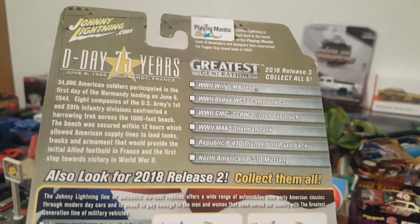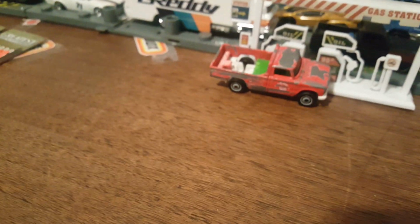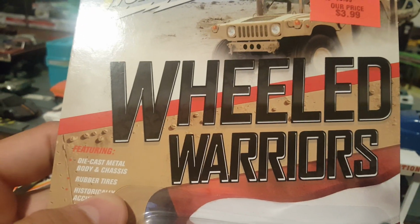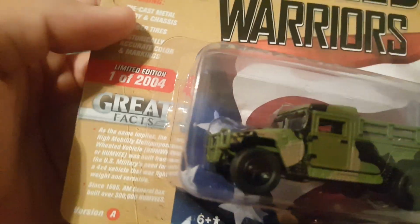And here's the same snippet on the back there. This is probably also 2018. Yep. Trying to move along and not be held up too much on these. These next two appear to be from this set right here, the Wheeled Warriors. And this one is very limited, one of 2004.